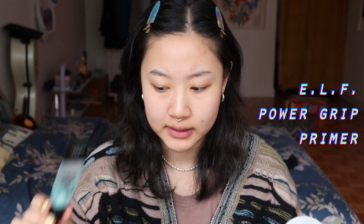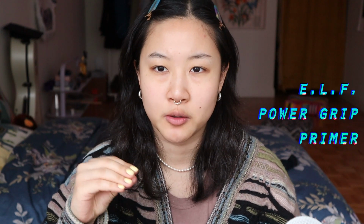For primer, I'm using the e.l.f. Power Grip Primer. It is kind of the dupe for the Milk Hydro Grip. I like this one better because I feel like Hydro Grip can be a little bit too sticky and a little pilly on me, so I prefer this over Hydro Grip. I don't know what other ways you can put on primer other than just swiping it all over your face.